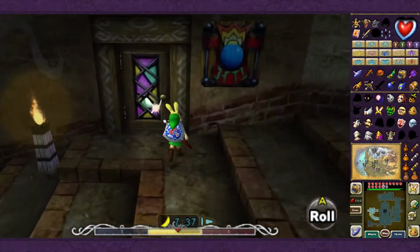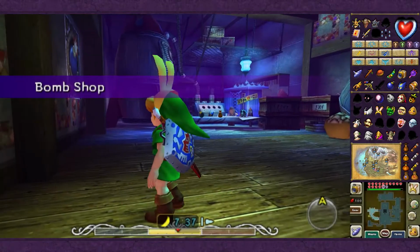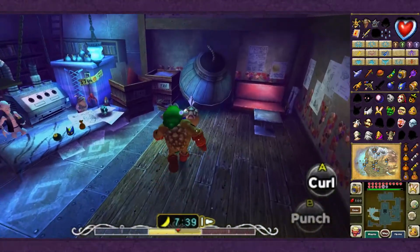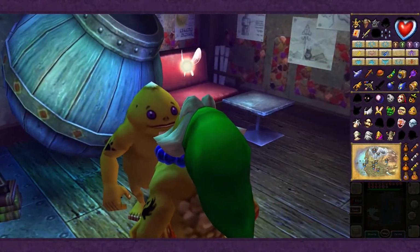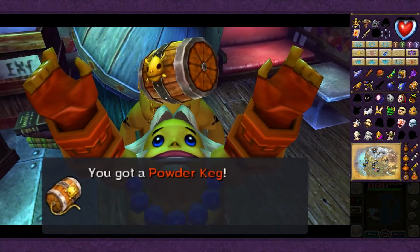So if we come here first to the bomb shop, if we Goron up, then we have this Goron to the right here who will sell us a powder keg. We're going to need one at some point, relatively soon, so let's go there.